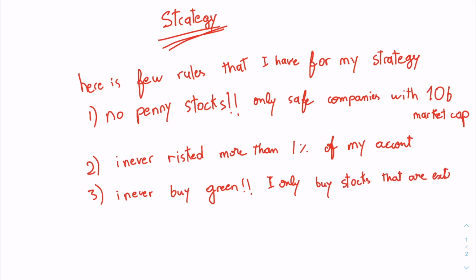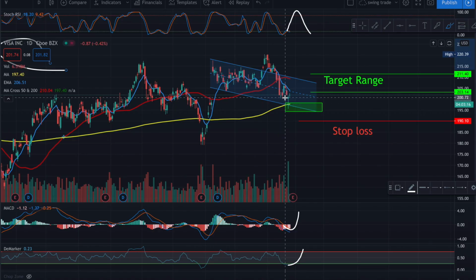My third rule is that I never buy a stock when it's green. I only buy stocks when they are extremely oversold and in deep red. Here are a few examples of exactly what I mean. An example on Visa, V: you can see here it's extremely oversold.